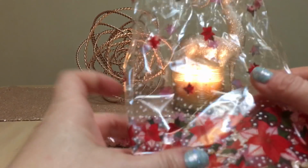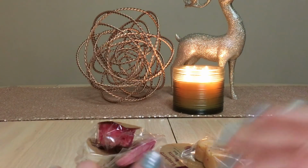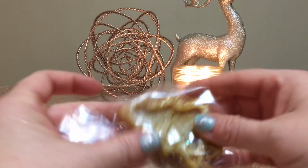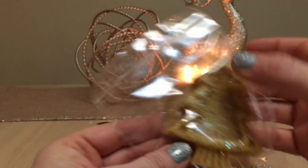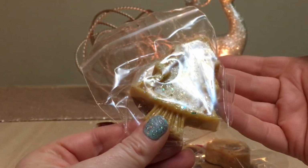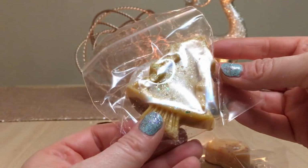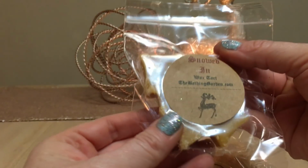So this is a really cute bag, poinsettias and all that fun stuff there. I'm not going to tell you what's on my nails. I got to get into this video because there's so many amazing things. Now, it's traveled afar. There's a few wax pieces that are cracked, but I don't care because honestly, you guys, it's traveled quite a distance and it's just wax melts. I will be just melting it.